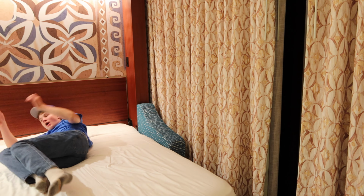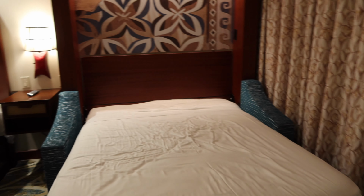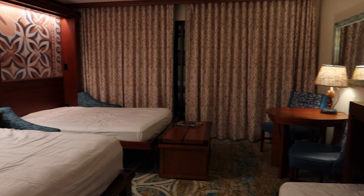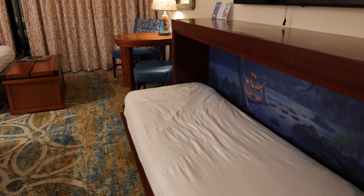Our son stayed with us in the Poly last summer, and we had those new Murphy bed sofas, and that was incredible. Our son said it was so much more comfortable than a couch or that little pull-down bed as he's getting older. And quite frankly, it just gave us more room because we flipped it up when we needed room.